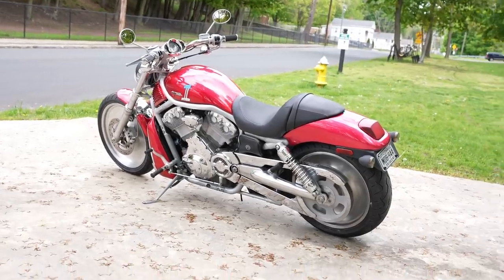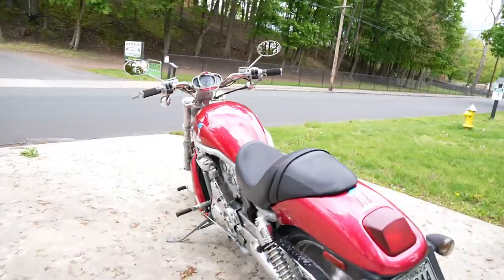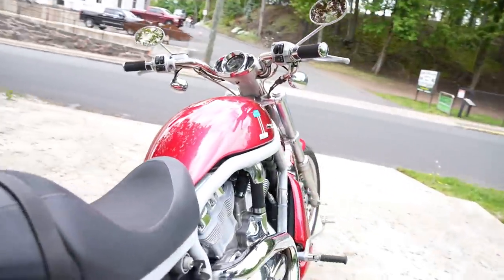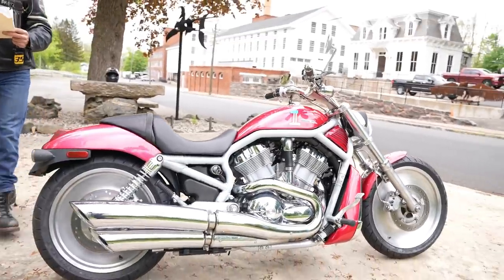In the detail shop, it was steam cleaned and degreased. They cleaned all the chrome and aluminum, polished the wheels, touched up the frame, cleaned the mirrors and gauges, polished the forks, and buffed and polished the tins.